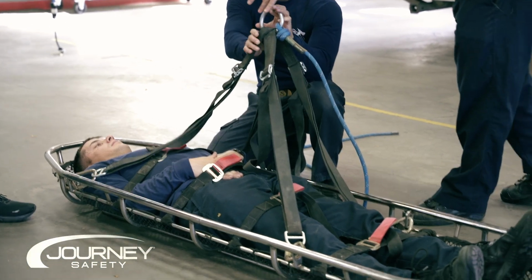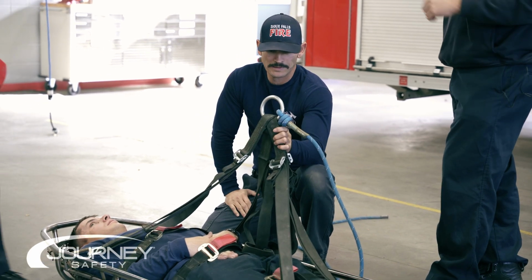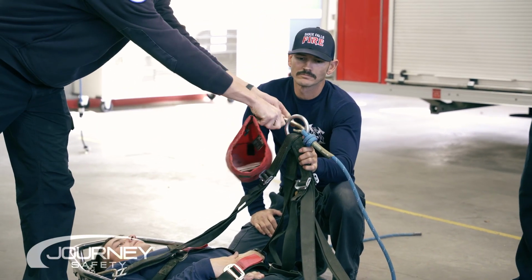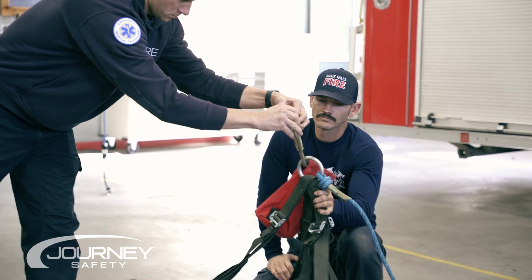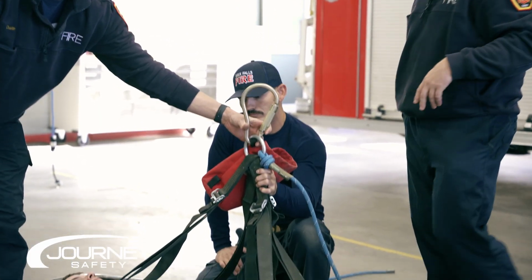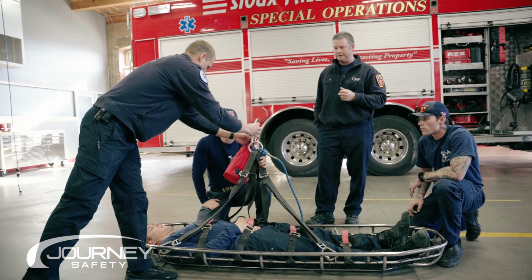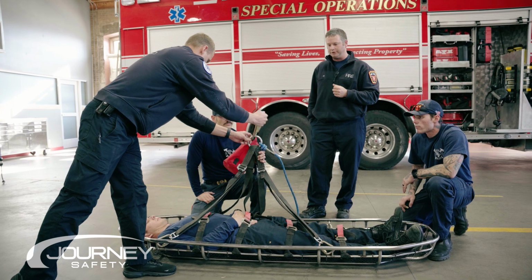This has got a lifting I-ring that we've got. We're actually going to hook up a larger pear-shaped carabiner to it, and then that's going to allow your cranes to hook in with your hook. Just a little bit of a bigger opening for us, and those are all rated for rescue.